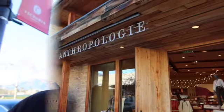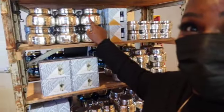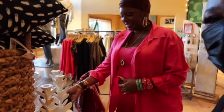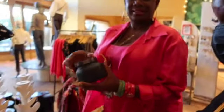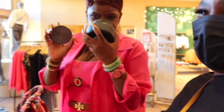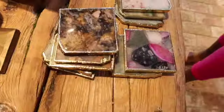We're going to go around to Anthropologie and hopefully they have the candle that I like. Okay, so just so you know, this candle, this one, and this black one that Fantasy is holding, they're all the same scent.